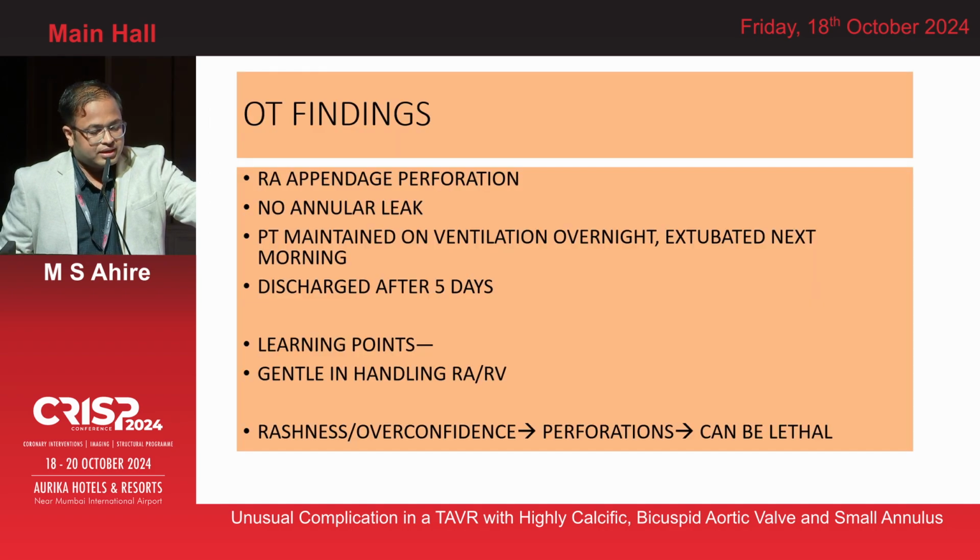In the OT findings, the RA appendage had a perforation, no annular leak. The patient was maintained on ventilation over the night, extubated the next morning, and discharged after 5 days. Learning points: gentle handling of the RA-RV lead; rashness and overconfidence can cause perforation, and it can be lethal.